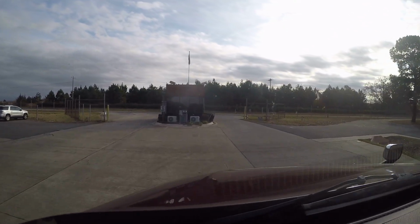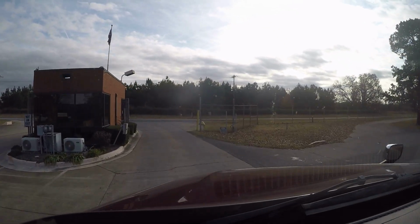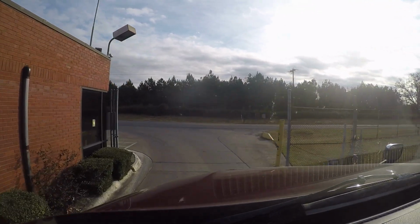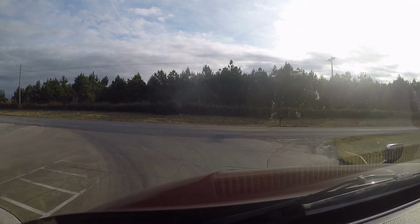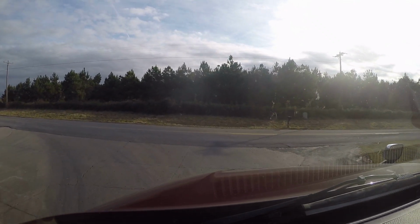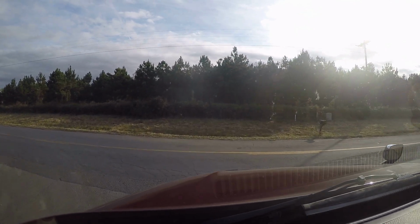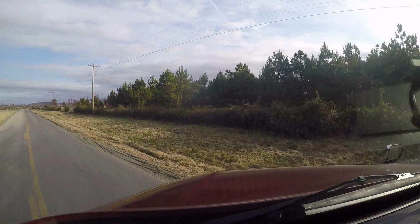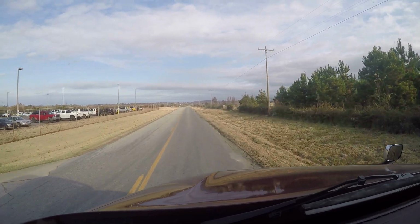All you gotta do now is exit past the entry gate, make a left turn, and we're out of here. I wave bye-bye to the lady inside. Hopefully she'll get her CB fixed. All right.